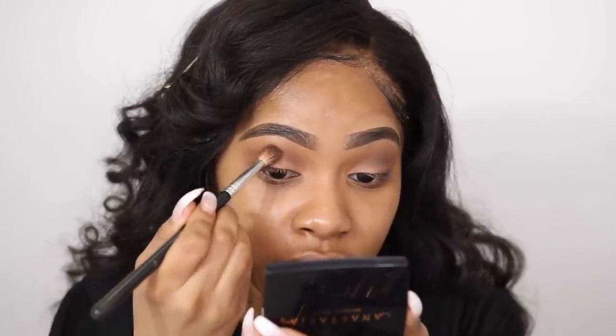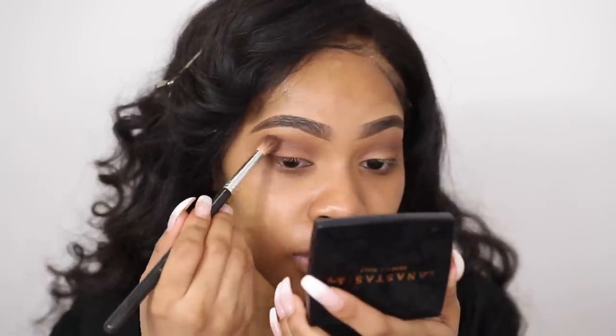I'm gonna go in with one more shade in the crease, and I'm gonna grab Sienna from the same palette. This is like an earth tone, reddish brown, kind of burgundy. Beautiful shade. I actually really love using the shade in the crease, or just using the shade in general. Okay, fallout everywhere. Okay, we're just gonna leave it until after.